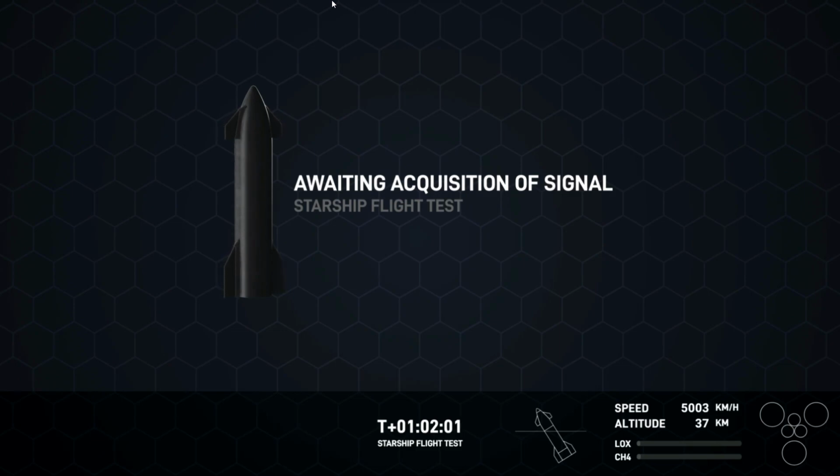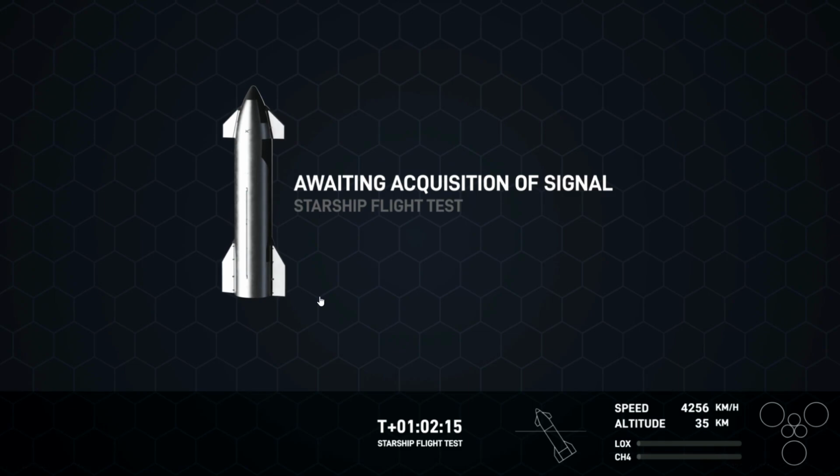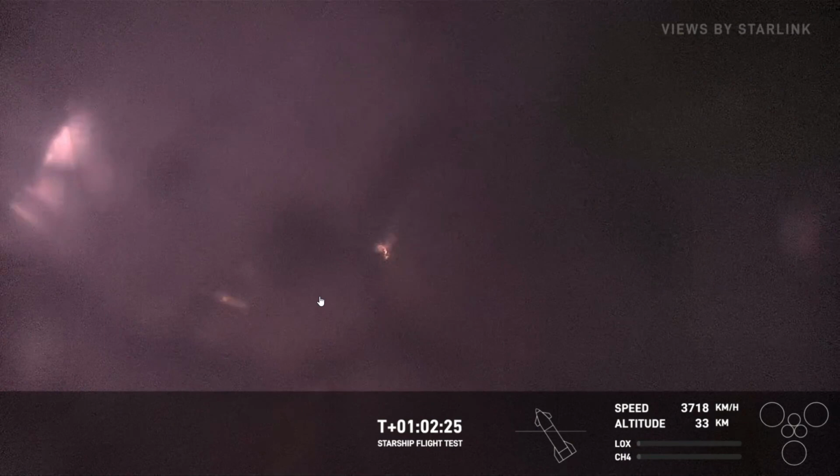We're now at 37 kilometers above the ocean. Just like Flight 3, we are targeting a splashdown in the Indian Ocean. And we don't have a live view right now, but because we're still getting data and telemetry, that does tell us the ship is still doing okay, at least. And there we got that live view back.